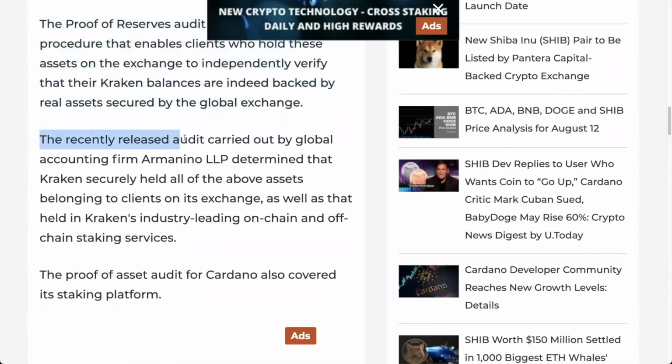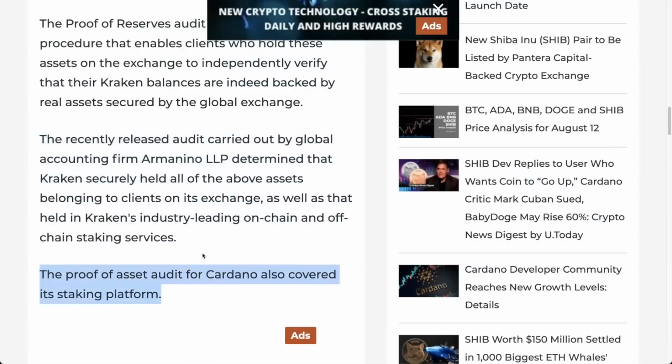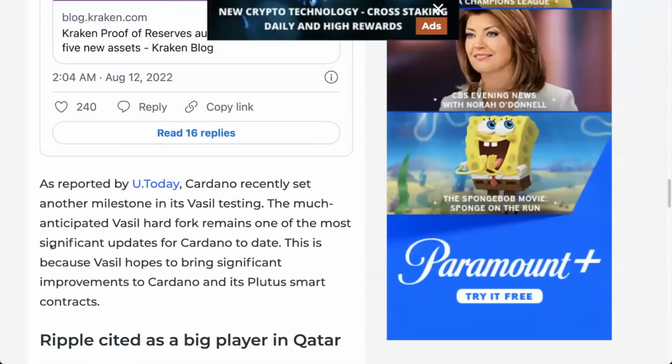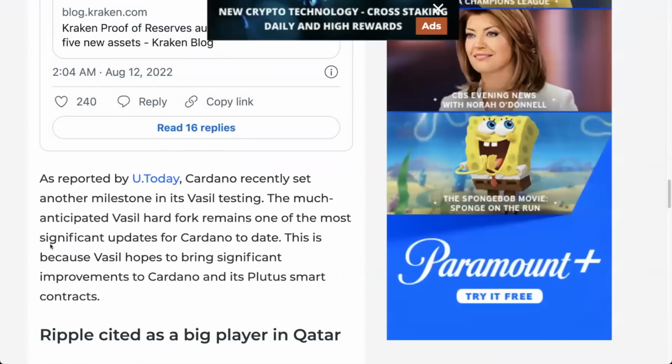Now, the recently released audit carried out by global accounting firm Armanino LLP determined that Kraken securely held all of the above assets belonging to clients on its exchange, as well as that held in Kraken's industry-leading on-chain and off-chain staking services. The proof of asset audit for Cardano also covered its staking platform. This is really, really great, guys. And once again, I hope this becomes the standard for all exchanges.